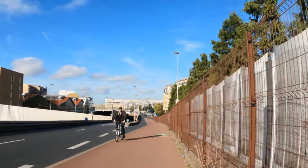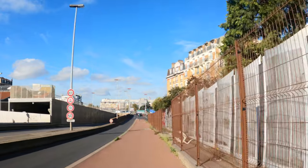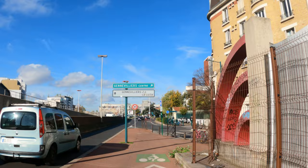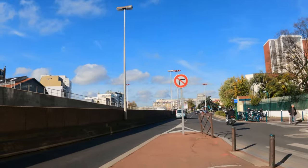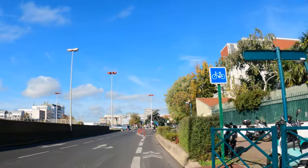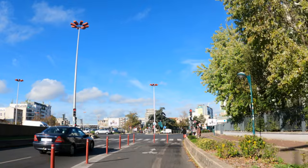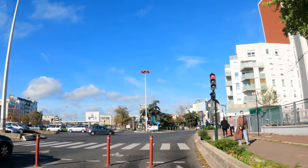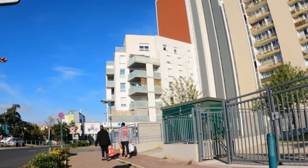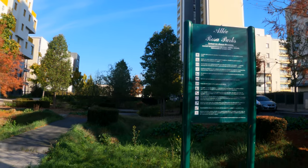Okay, those cars go into a tunnel. We stay up here. And I don't know that I'm doing the right thing in terms of where Mark lives, but had a little bit of time to explore, so I am. Quite interesting. It looks like the bike lane just ends. Allée Rosa Parks. Very nice.